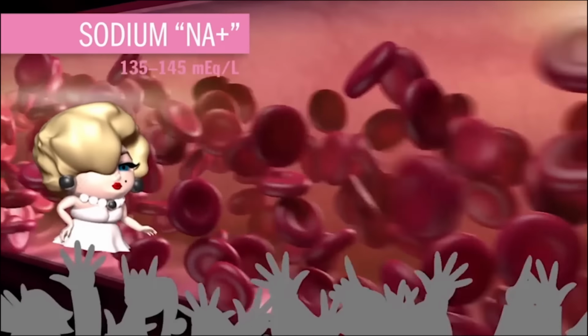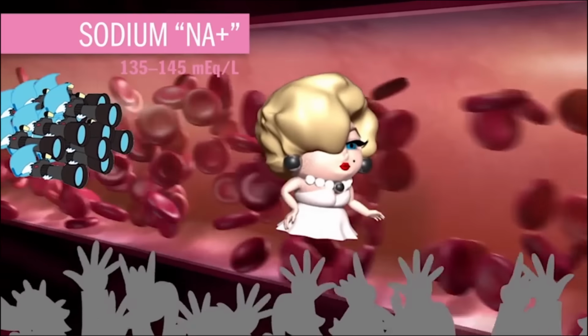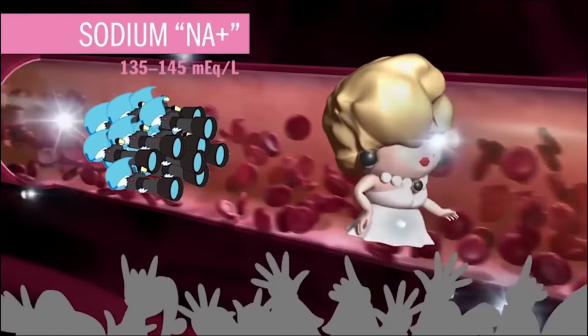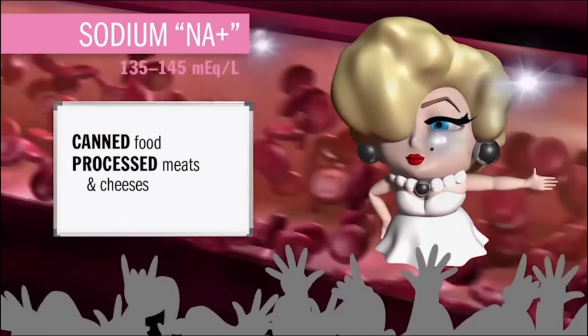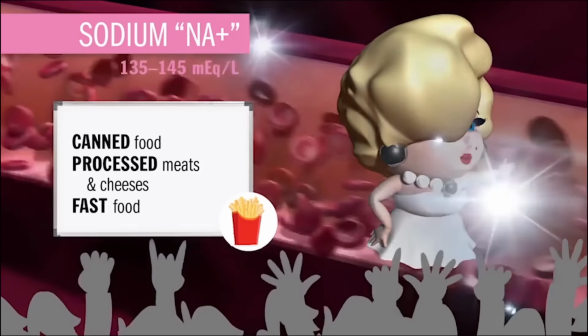Bloated beyond belief, always followed around by the water paparazzi, because where sodium goes, fluid flows. Now, she is also a major cation in the extracellular fluid, that fluid outside the cell, obtained in the diet usually through salty snacks like canned food, processed meats, fast food, or basically anything a nursing student would eat. Let's be honest, you know it's true.